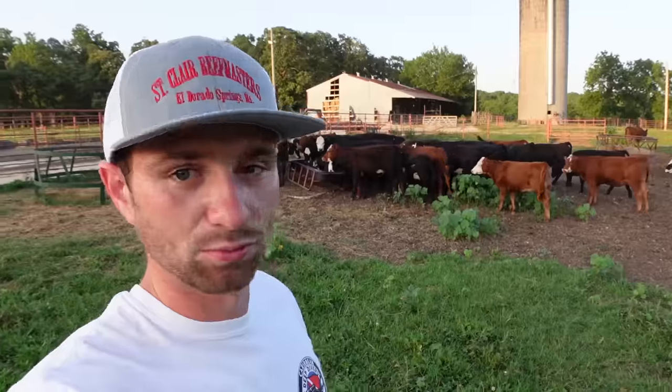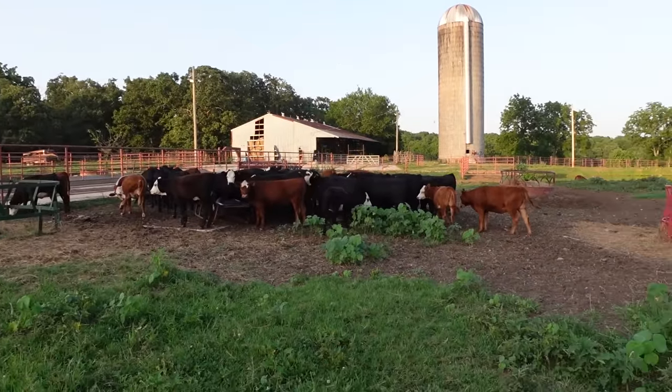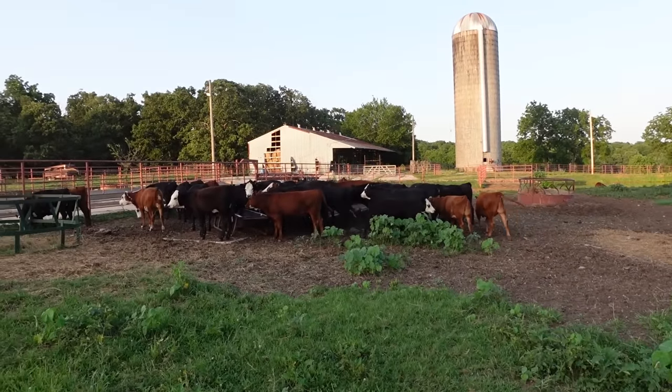If they do end up going to town, I'll be replacing them with 20 or 30 more cows. Bred cows have dropped a little bit in price in my area in the last month or so. When it starts getting hot and people start running out of grass, they start going a little bit cheaper. So that may be what I end up doing, but I will keep you guys updated on this whole situation in a separate video.